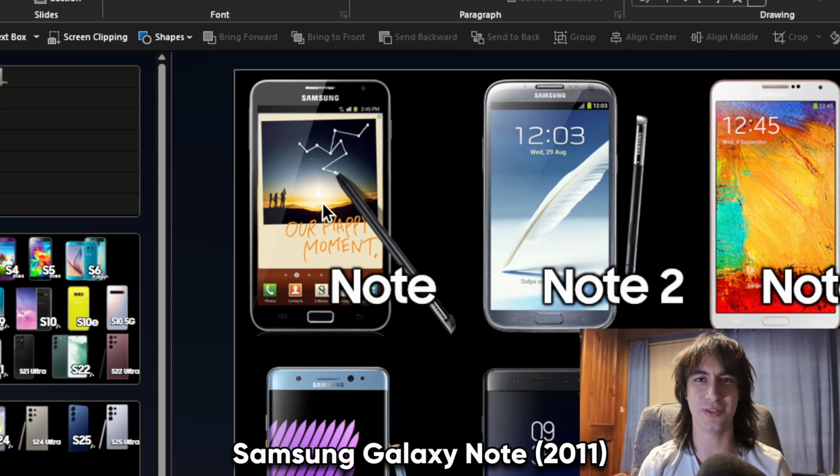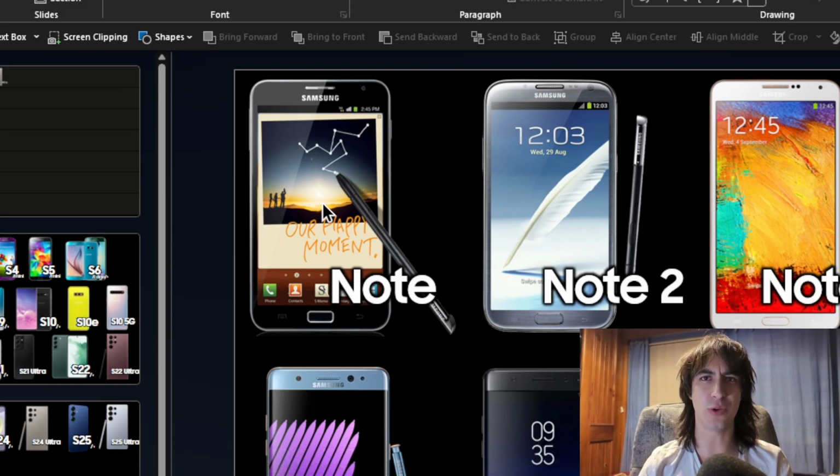That's what it was called. The Samsung Galaxy Note was a pretty revolutionary phone at the time. It was pretty much the biggest smartphone on the market. If it wasn't the biggest smartphone on the market, then it was at least one of the biggest smartphones on the market. And this phone is at least the one that popularized larger phones with the general public.